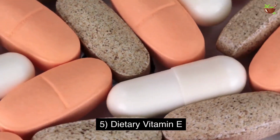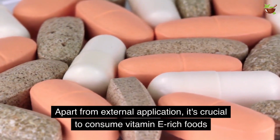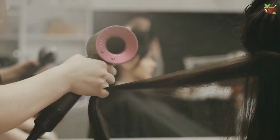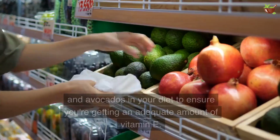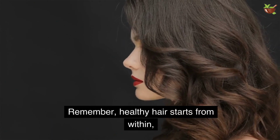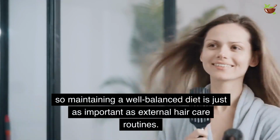5. Dietary Vitamin E. Apart from external application, it's crucial to consume Vitamin E-rich foods to promote hair growth from within. Include foods like spinach, nuts, seeds, and avocados in your diet to ensure you're getting an adequate amount of Vitamin E. Remember, healthy hair starts from within, so maintaining a well-balanced diet is just as important as external hair care routines.